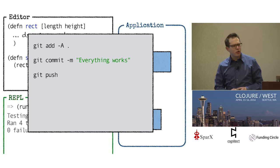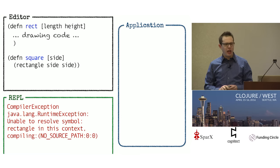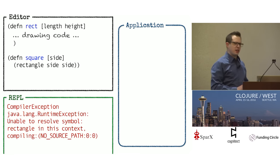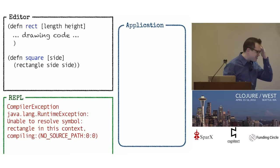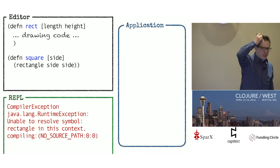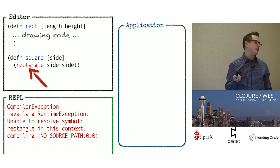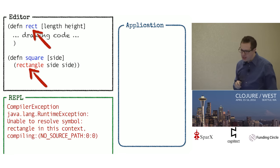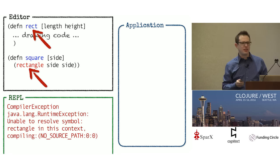Come back to work the next morning, open up my editor, try to load my code, and darn, it broke. And that's kind of confusing. Can't resolve rectangle. What is this weird error message? I don't know. So I peer at the code for a while and say, where's rectangle? Oh, I see what I did. I made a dumb mistake. I changed the name of the function in one place, and I forgot to change it in the other place.